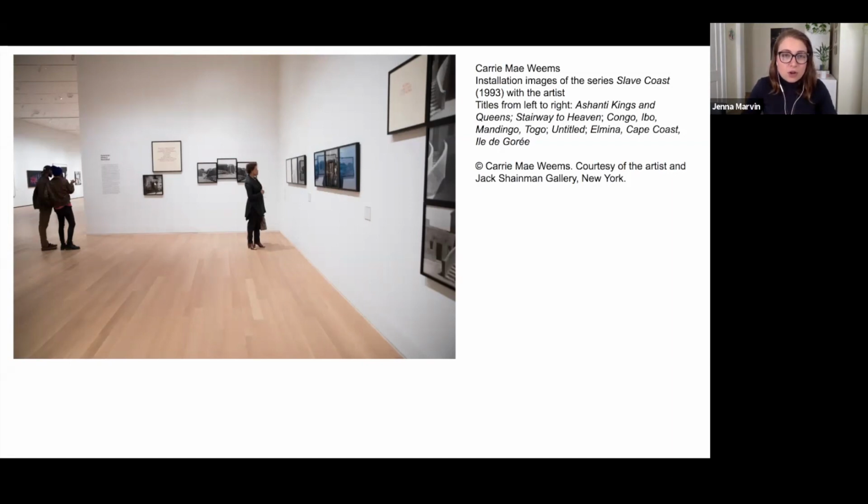And you can see there's all sorts of different ways that each work is laid out. Some are laid out in a linear fashion. The one, Elmina, Cape Coast, Ile de Gorée, is laid out in an L shape. There are a couple where the square frames for the photo and the text are missized. They're not completely matched. And there's some where they're not all hung in a line. And so each piece has this very special arrangement that feels targeted to each building, to each text.